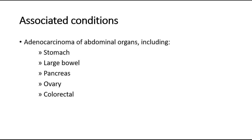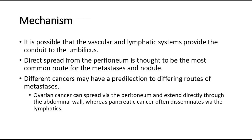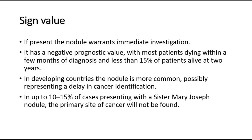or colorectal cancer. For its mechanism, it is possible that the vascular and lymphatic systems provide the conduit to the umbilicus. Direct spread from the peritoneum is thought to be the most common route for the metastasis and nodule. Different cancers may have a predilection to differing routes of metastasis. Ovarian cancer can spread via the peritoneum and extend directly through the abdominal wall, whereas pancreatic cancer often disseminates via the lymphatics. For its sign value, if present, the nodule warrants immediate investigation.